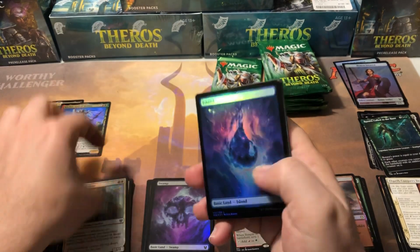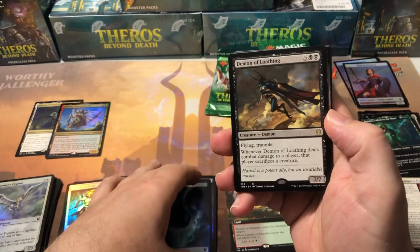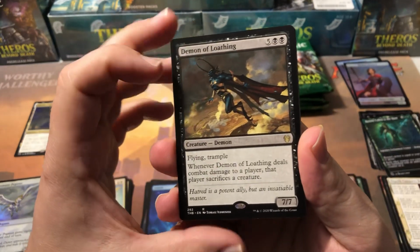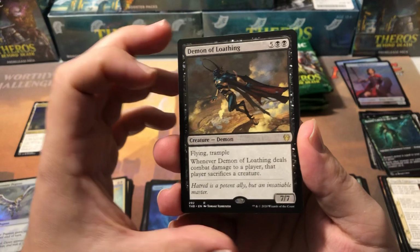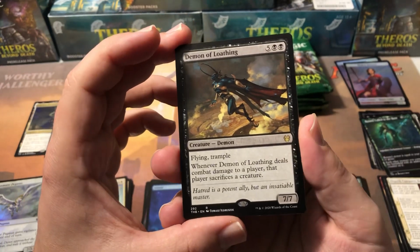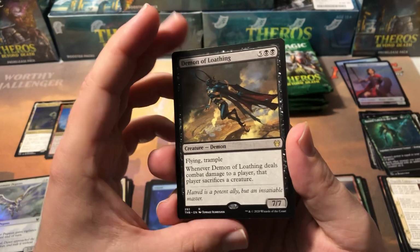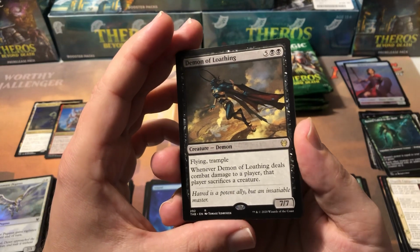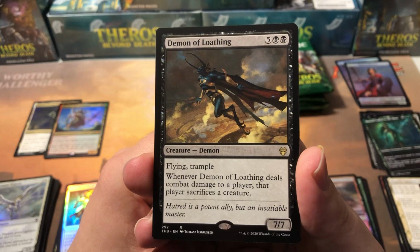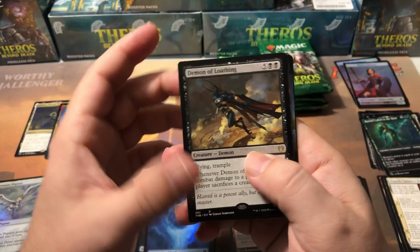So, all right, our lands, Demon of Loathing. This one I think is another one that you're supposed to really only get in the theme boosters. I think it's cool that they actually did make some rares that you can really only get in those, that you can't get in the regular boxes. They're not terribly powerful rares, but they are decent from what I've seen of them. Like this guy's a 7-drop, 7/7 flying trample. Whenever he deals combat damage to a player, that player sacrifices a creature. So, not bad. He's a little expensive to get out there, but he is a beast once he's on the board.